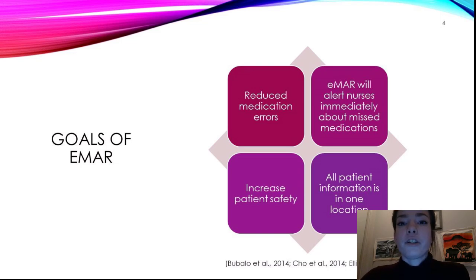So the EMAR system, as I said, notifies the nurse when a medication is missed or it's forgotten to be signed off. So in the EMAR system at BGH, the medication is highlighted in blue. I find this tool very useful because the paper MARs didn't have this safety check, so this also increases patient safety once again. And finally, all the patient information is located in one spot online, and that is also increasing patient safety.